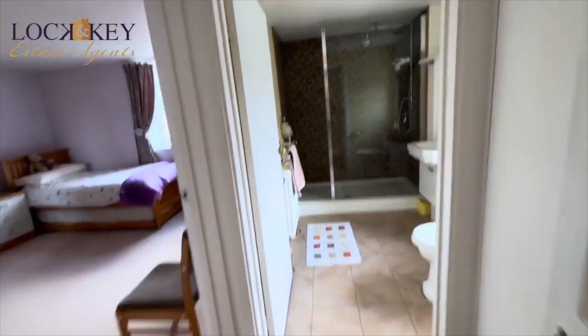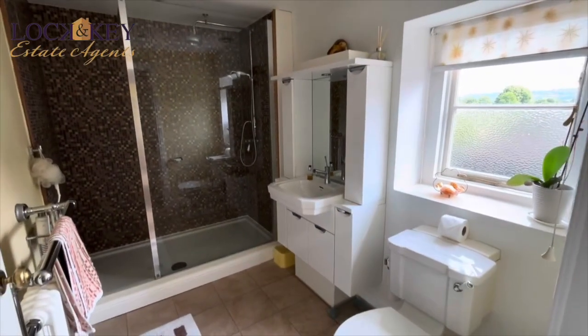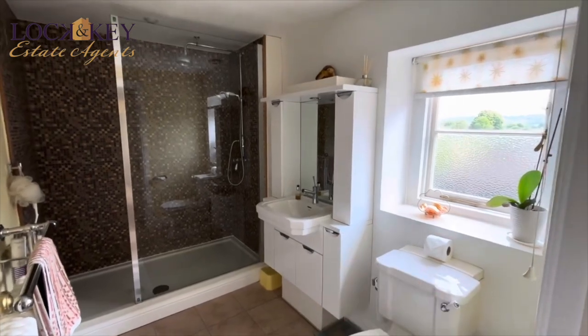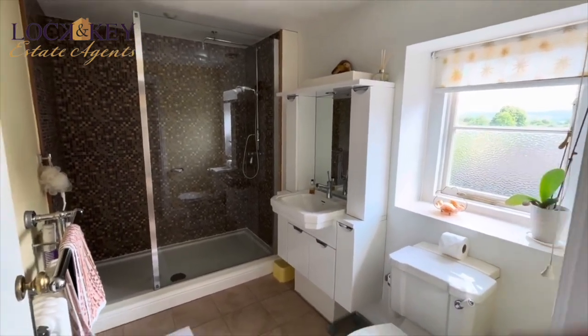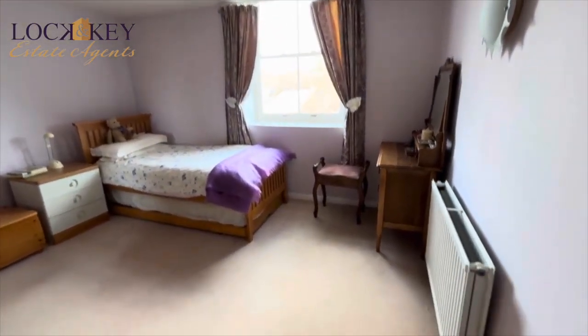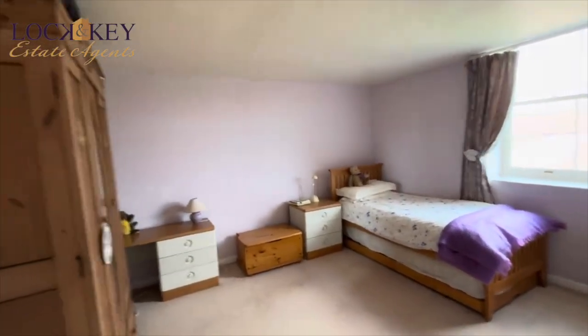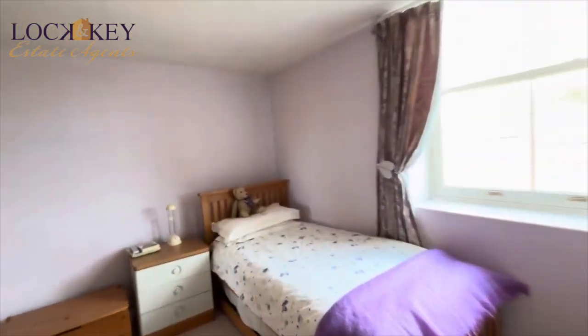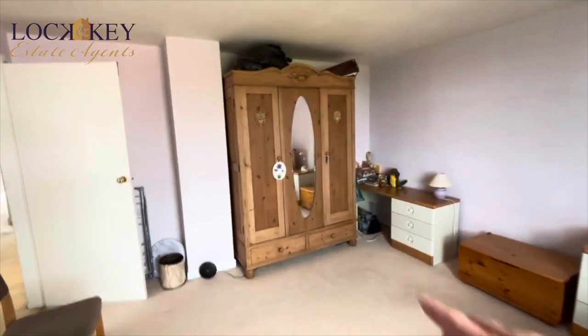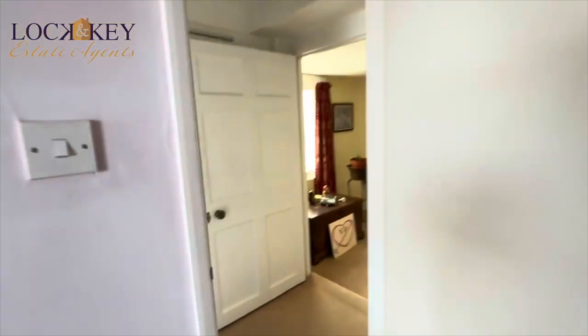Another room here, big family shower room, little WC, walk-in shower, wash and basin. Window there to the side aspect, tile flooring, another double bedroom. Nice window bringing in natural light, radiators. You can put the bed anywhere you want in this room. It really doesn't matter. Turn it around. You can put it over here if you want. You can put it down here if you want. Like I said, it doesn't matter.